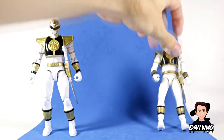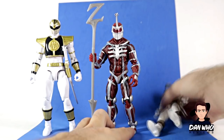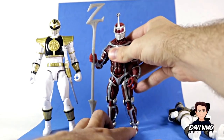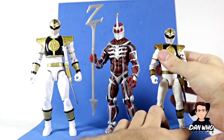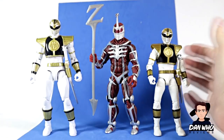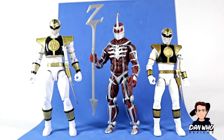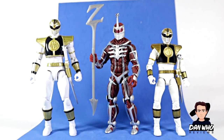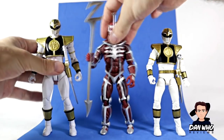But if I move these two to the side and bring in Lord Zedd, who we've already looked at, and if we keep in mind that the Power Rangers are meant to be teenagers and Lord Zedd is like an evil alien monster, none of these will stand now on my blue mat. But yeah, you can see that the teenagers are meant to be shorter than Lord Zedd. So Tommy here is a little bit shorter and probably fits into scale better. But Lord Zedd can probably still be mixed and matched with your Legacy Collection, as it doesn't look too off. But yeah, there's your height comparison for the three.